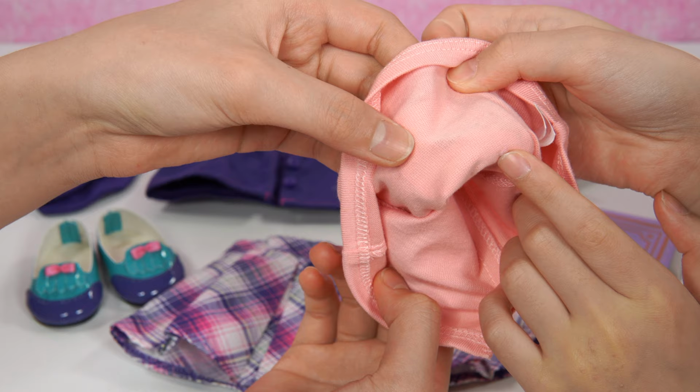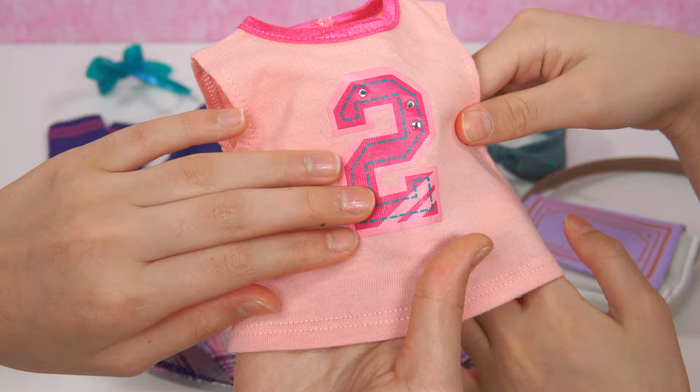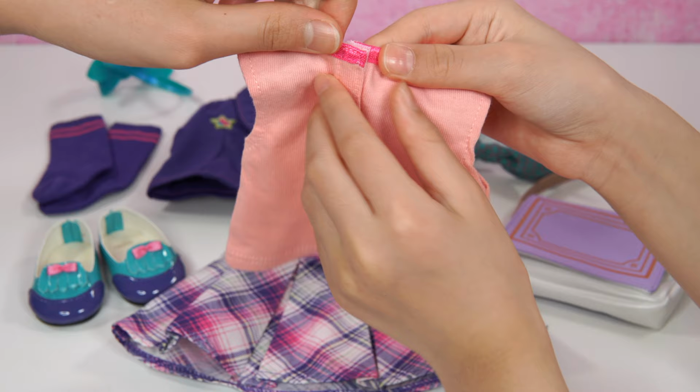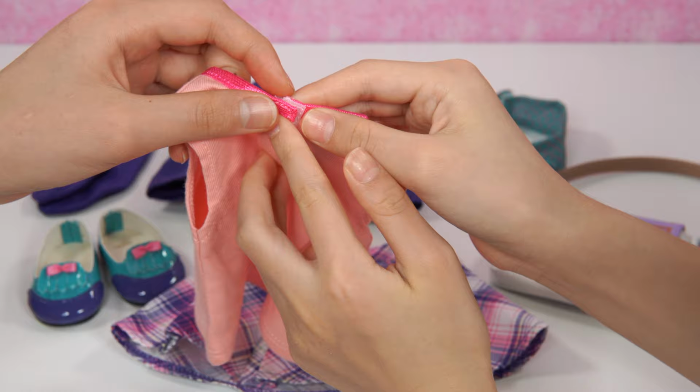The studs are rhinestones. And this number 2 looks like it's stitched on. And then we have pink and a light pink. And this whole outfit is very soft. Ooh, it's so soft. And on top we have elastic. But that's not the only way you can put it on. We have Velcro. Velcro, see? Wow, ow, prickle. And then over here is where the armholes are.